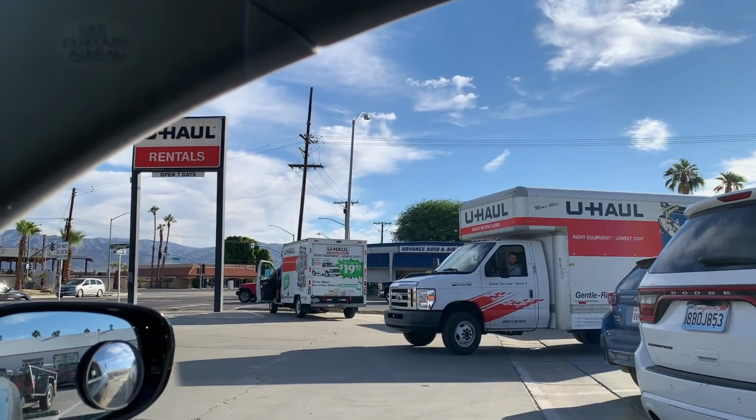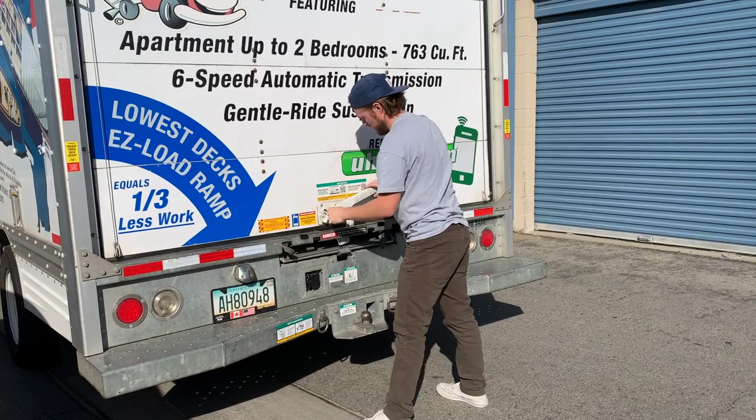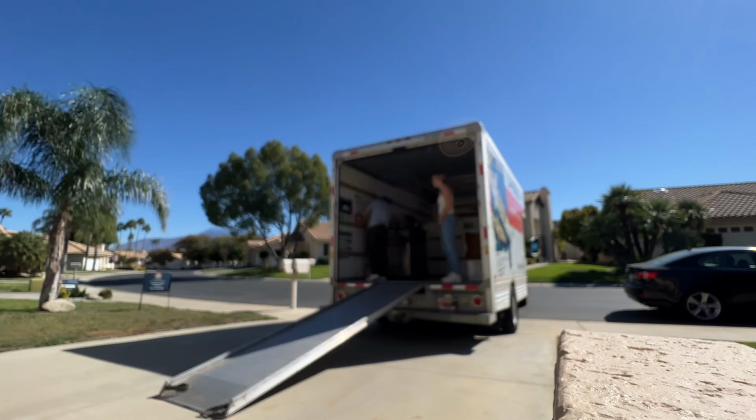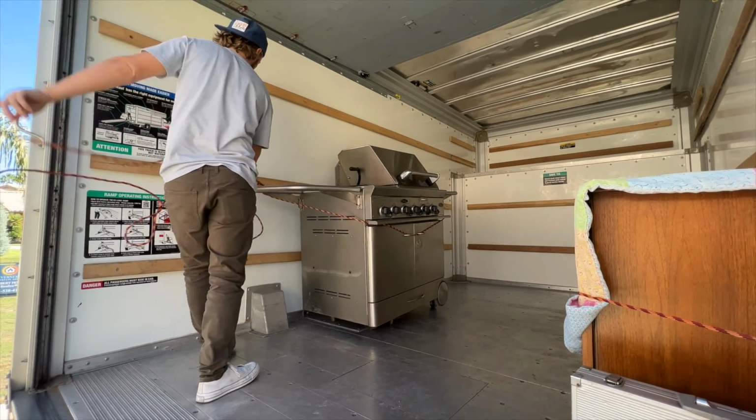So today we are picking up a U-Haul and going to get a barbecue from our grandparents, Michael's Nana. And we are also getting a sideboard. We found a sideboard on Facebook Marketplace, which is like a buffet or a credenza. There's so many names for it. And we're gonna put that in the house in LA as well as the barbecue. There it is. We did it. This is gonna be so nice to have a grill.